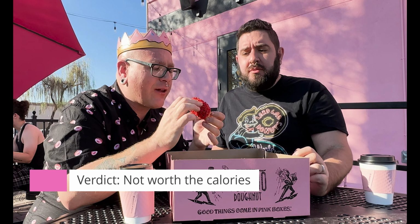So you give that a bite. Yeah. So it's just a sugar covered donut. Maybe maple sugar, but I think there's a little bit of maple glaze. Yeah. It's okay. It's okay.